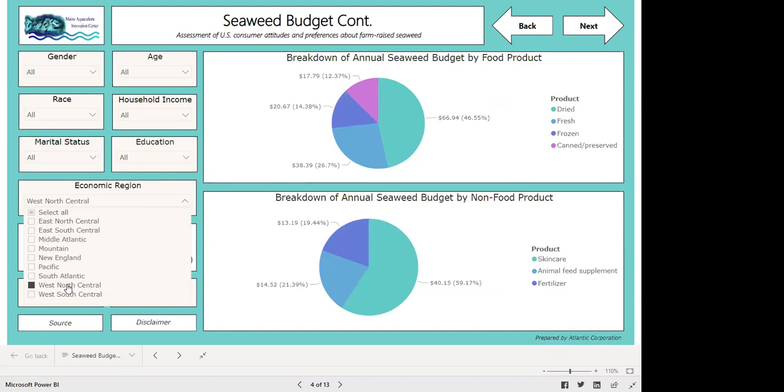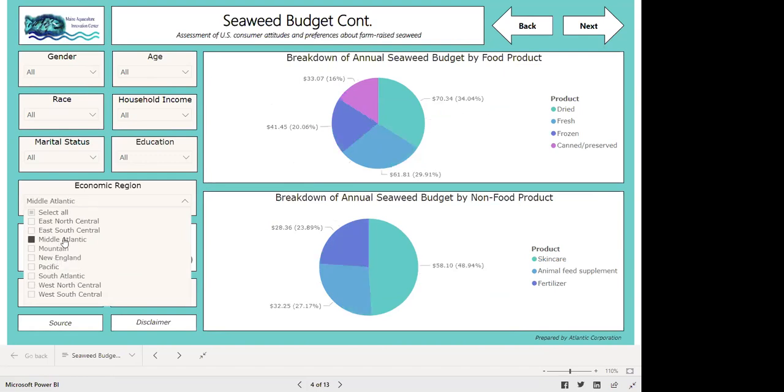As you move through these filters, though, you can also see this dollar amount of what their annual seaweed budget expenditure was for non-food products. And when looking at that specifically, we found that the Middle Atlantic region had the largest expenditure at about $58. So if I was trying to find out my ideal target for product launch, I would probably want to target both of these areas for that skincare product.